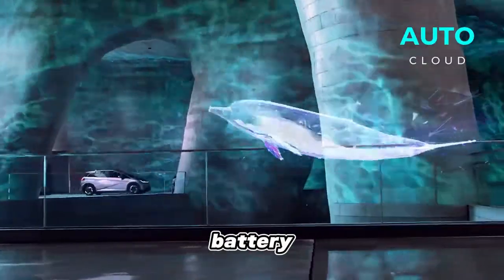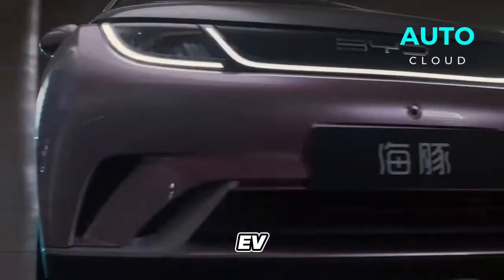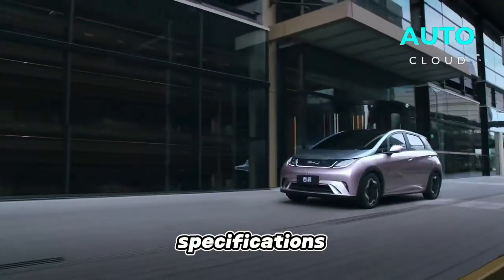BYD said that the battery was fully intact after the test, regardless usable in an EV. The BYD cutting-edge battery comes with no compromises when it comes to specifications.